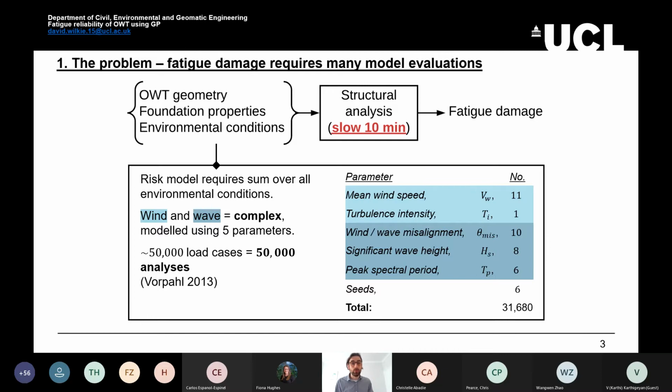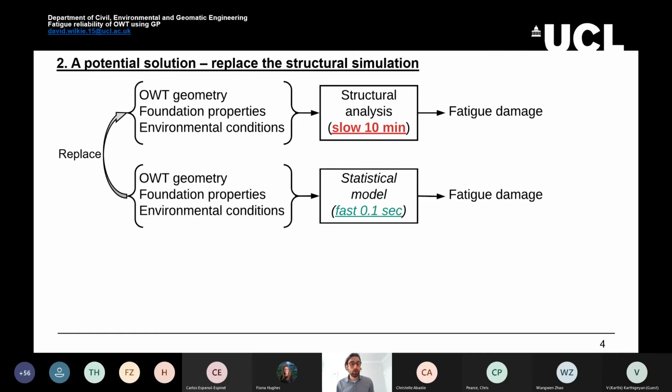So the code does allow us to have some simplifications. For example, the IEC code allows us to use a single value of significant wave height for each mean wind speed, reducing the computational burden. But the approach we've been developing is to instead replace that expensive structural analysis with a much more computationally efficient statistical model that allows you to sample all the environmental conditions you may wish.